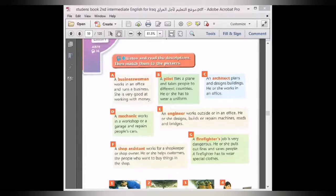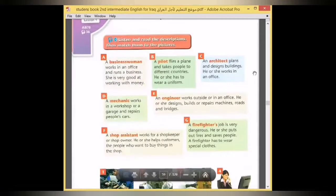Unit 6, Lesson 1, Track 36. A. A businesswoman works in an office and runs a business. She is very good at working with money. B. A pilot flies a plane and takes people to different countries. He or she has to wear a uniform. C. An architect plans and designs buildings. He or she works in an office.